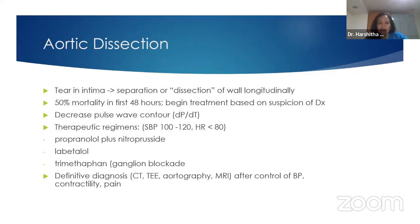Some of the common drugs that you use in aortic dissection are propranolol, nitroprusside, labetalol, or trimethaphan, which is a ganglion blockade drug. Once you have controlled the pain, the contractility, and the BP, then you can take this patient for an aortogram or a CT or transesophageal echo.